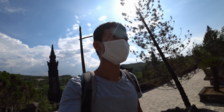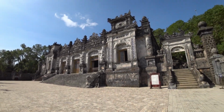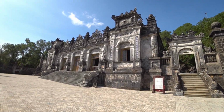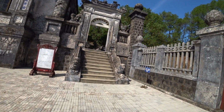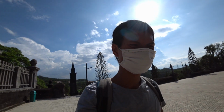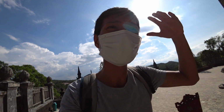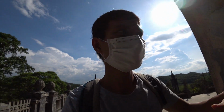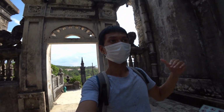Right now, we are at the very top, and we're gonna go inside there to see where they have our king, our emperor. The weather right now is around 42 degrees Celsius, so pretty hot and humid. But when you go inside the place, you see it's much cooler though.